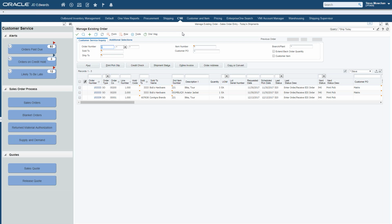So with that, that's the end of our demo with navigation and a quick order to cash scenario. I'm going to send the control back over to Steve May.